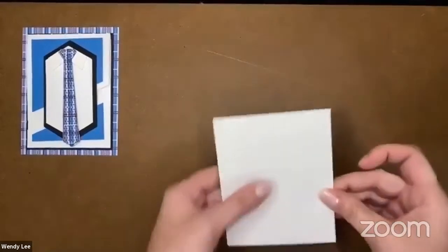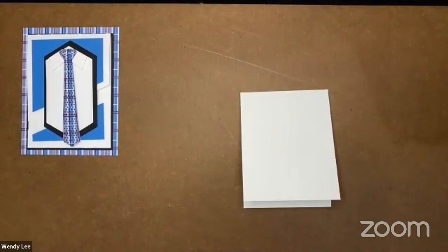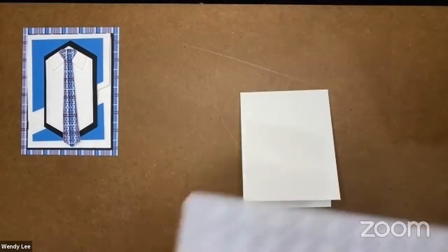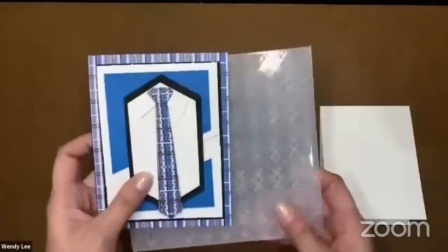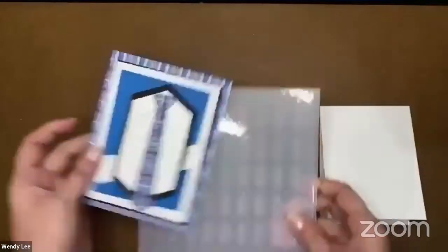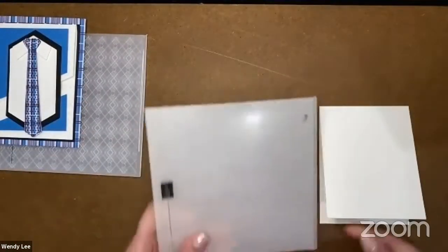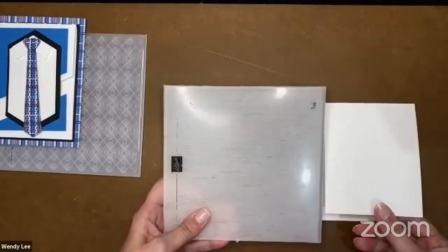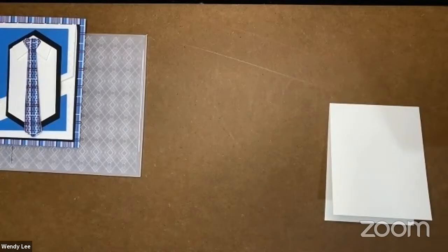Now, I want to go ahead and add texture just to this front panel here. So as I said, I used the Argyle 3D embossing folder for this first one here. So that's what you're seeing here in this white layer. For this one, I think I'm going to go ahead and use one of my absolute favorites, which is the Subtle 3D embossing folder. So of course, this one is on the last chance list. So sad, as well as the Argyle one. So these are both fabulous and leaving us soon.